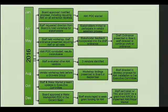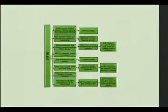And then in December, staff came to the board with a proposal to implement a combined AMI water market pilot test in the Oxnard Basin. Your board has encouraged staff to seek out funding opportunities for AMI. And in December, staff partnered with the Nature Conservancy and Cal Lutheran University Center for Economic Research and Forecasting on a grant from the U.S. Department of Agriculture.